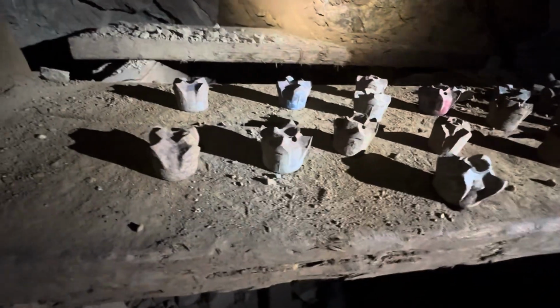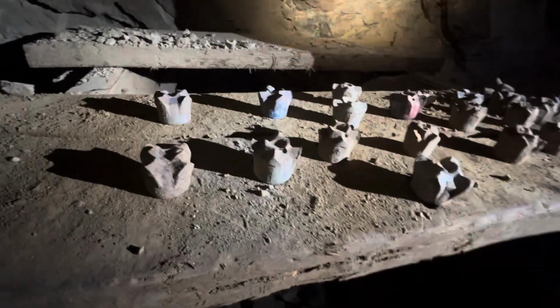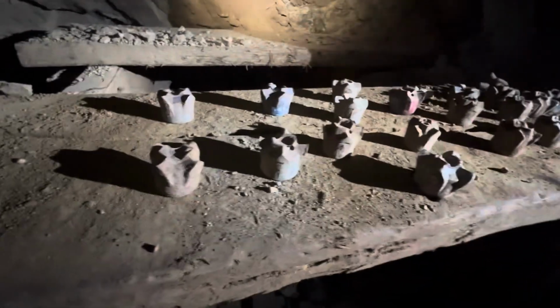And I'm going to leave them here on this slusher bench. And note, I did count them. I know how many are here. So you come up here on the adventure tours, and I'll show you these.